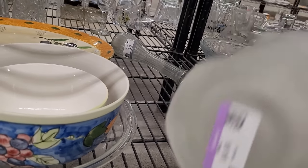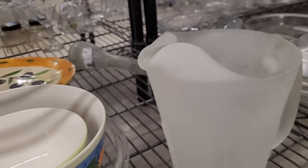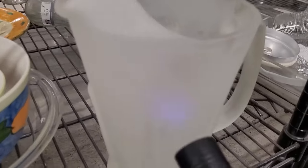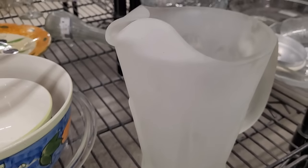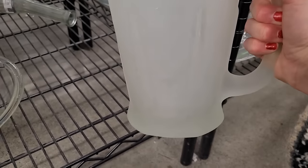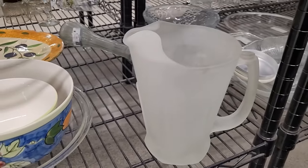Oh, look at this. I think this is Anchor Hocking. It's a frosted pitcher. Absolutely lovely. Really, really heavy. That would be beautiful with some lemonade in it. It does not glow, but it would look just like custard glass if you had some lemonade in it, wouldn't it? That's lovely. Let's definitely grab that. It's a bit manky, needs a good wash, but I think it will clean up perfectly.